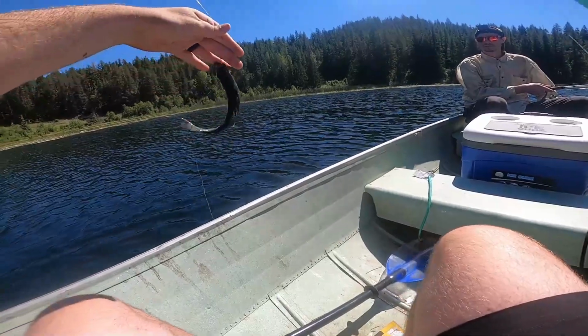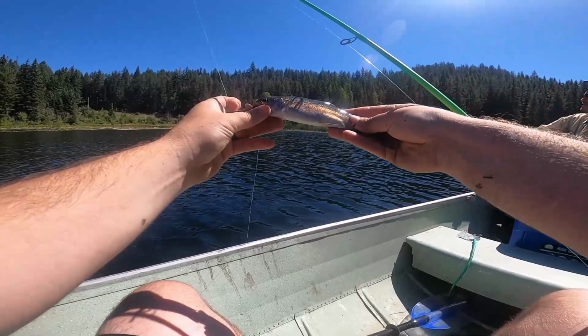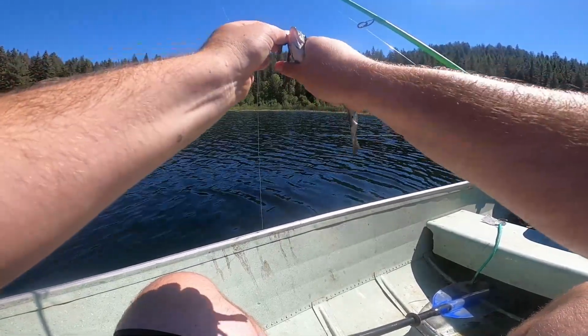All right guys, didn't take long. First fish of the day, and it is a rainbow, and it is tiny. I'm not counting that. I think they need to be at least 13-14 inches to count, so we're gonna get this guy back real quick here.